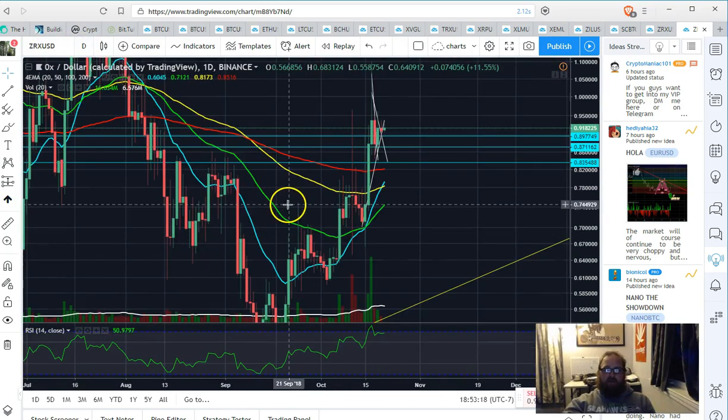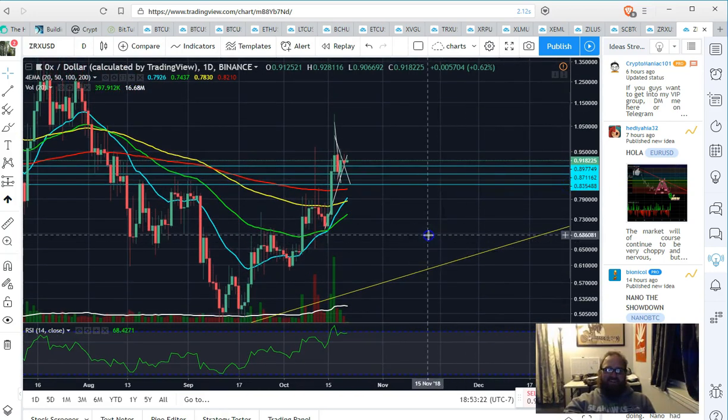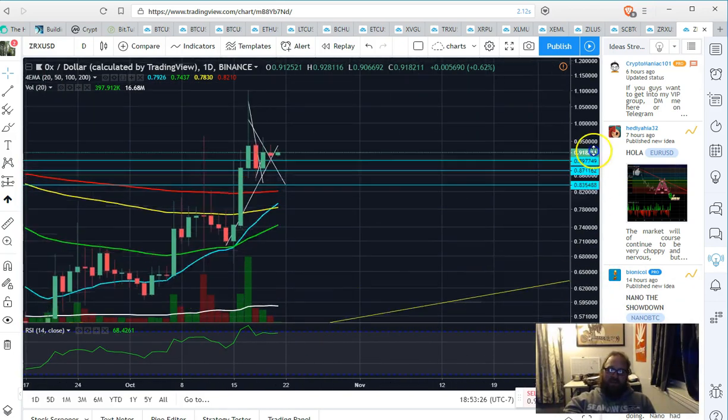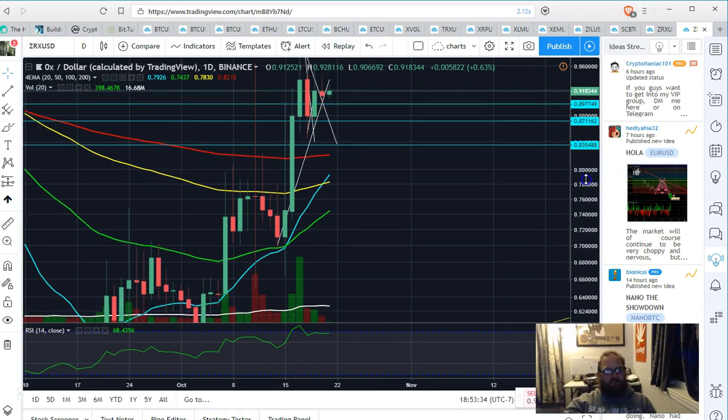This is where I'm excited right here. Okay, on the daily. Look at this. Look at how this is curving up. This is why I said you guys make sure you get some ZRX on Coinbase while it's under $1, because pretty soon it's not going to be under $1 anymore.